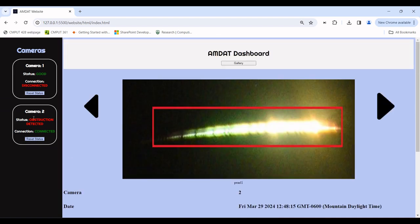The next message we get here is from camera 2, which has a status error: obstruction detected, as we saw in the little notification before. It's connected, so we're good there, and we just want to get rid of that status issue. So let's say we move Zhiwen's hand out of the way, and now our camera is no longer obstructed, and its view of the night sky is perfect again. So we can go ahead and reset, and we're back to a good status.